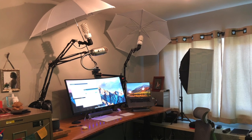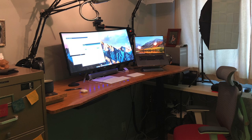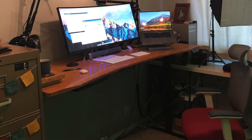I have a sit stand desk, so that's an automatic sit and stand. You press a button, it goes up and down. And behind me, I've got a green screen because I do a lot of video training and stuff where I can project my screen onto that in post production. So that's why you see the green behind me there.